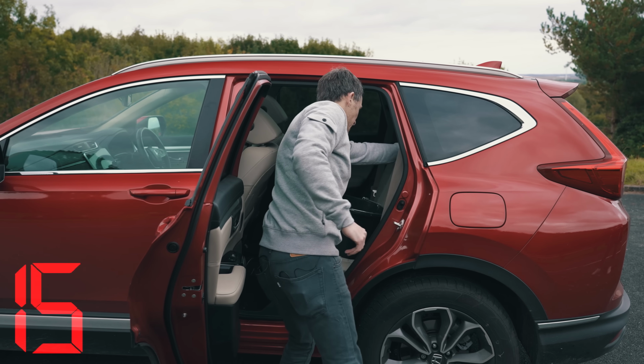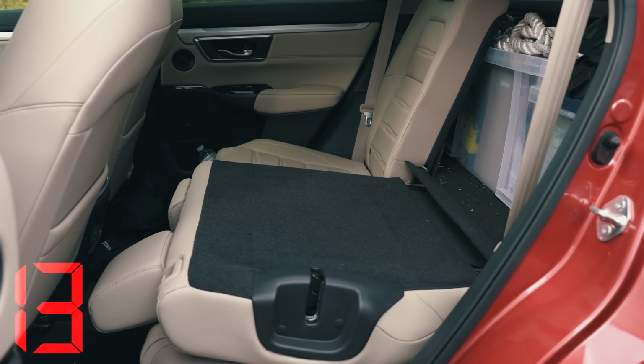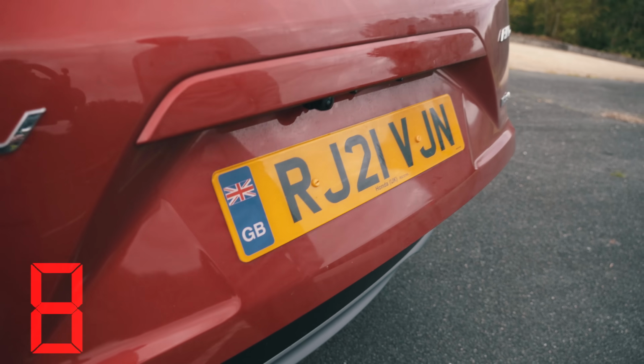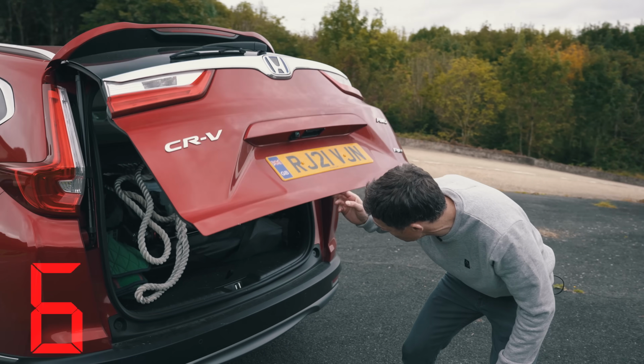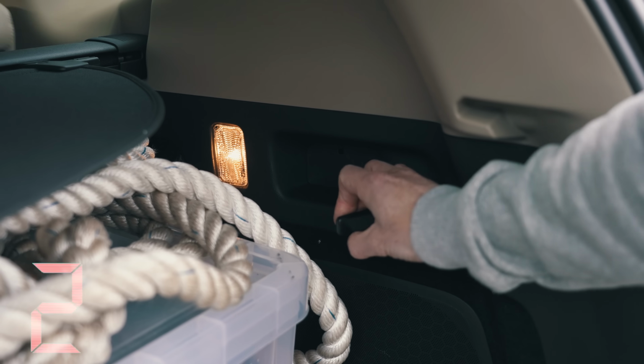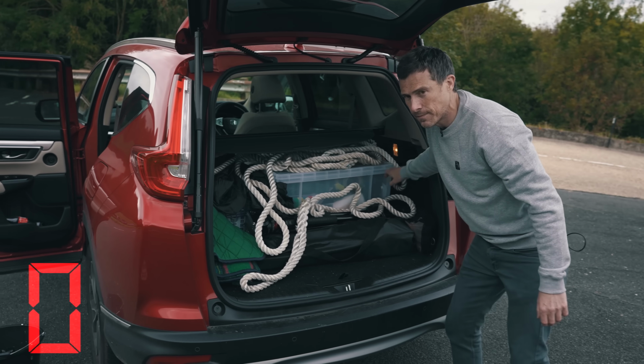And look, you can fold down the seats and they go completely flat. I just have to move this bucket out of the way. Next thing is the boot. It's over 390 litres, nice square shape, easy to load, though the tailgate takes ages to open. But look, you can fit loads of stuff in it like we have done there, and you can fold down the rear seats like that by pulling on these levers.